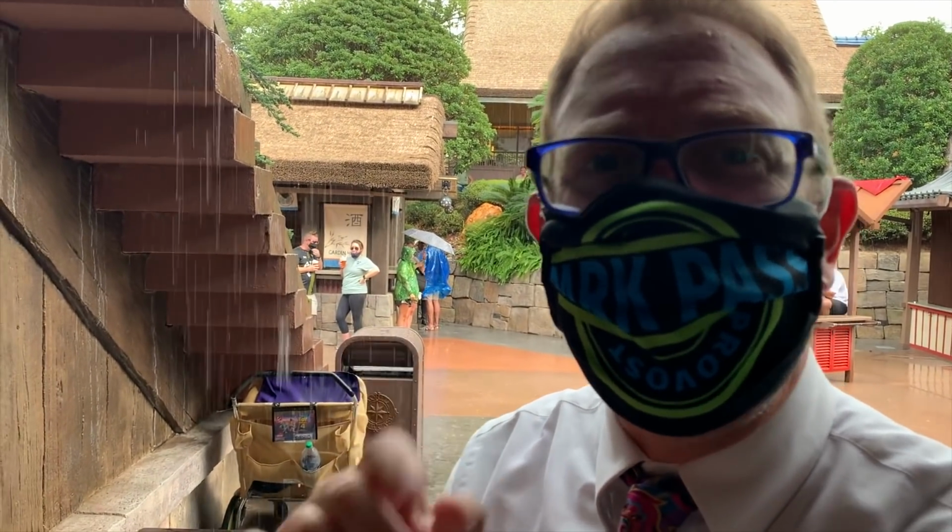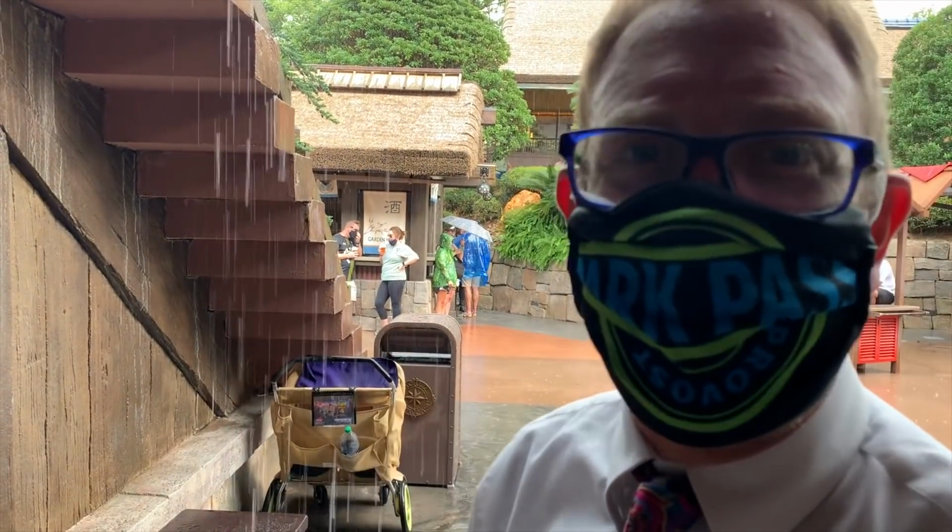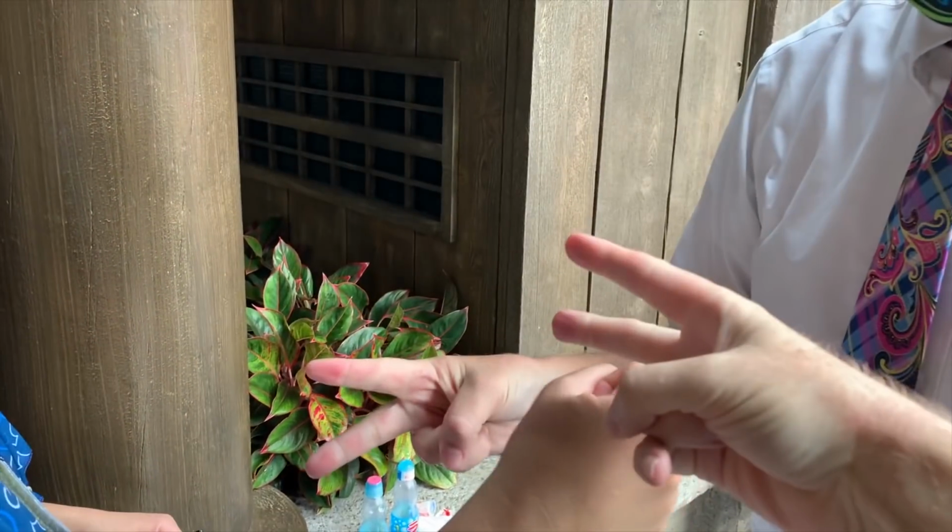It's raining, for real. We're gonna do paper, rock, scissors. The odd man has to go throw the garbage in the garbage can. Ready? 1, 2, 3. Oh!